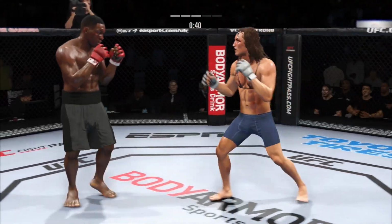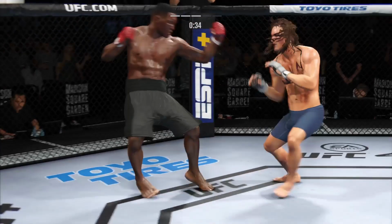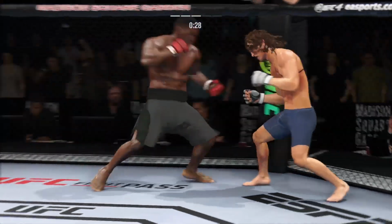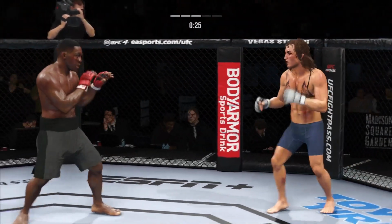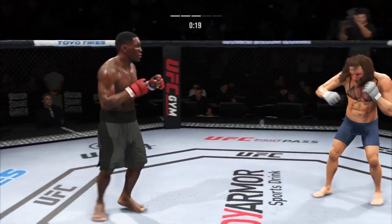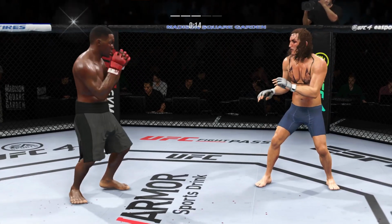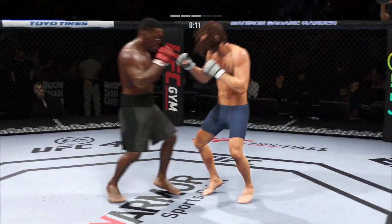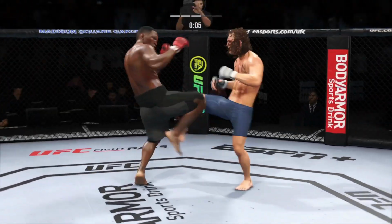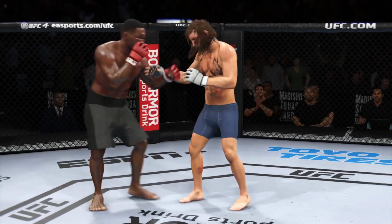That's a good knee to the body. Oh! Who's hurt? Serve him up. Go get him. Oh, he might be out. Huge block there. He has a commitment to kicking tonight, and it shows. And that'll do it. 15 minutes in the books.